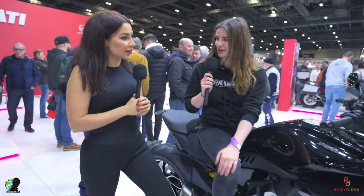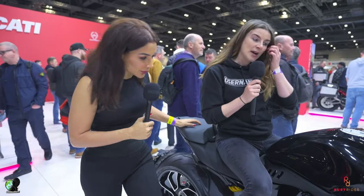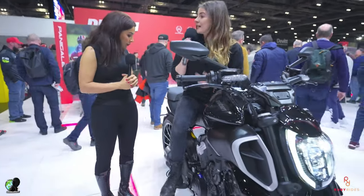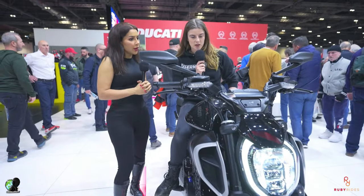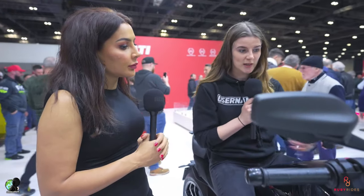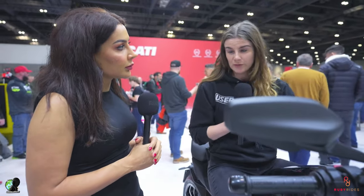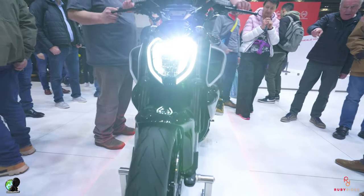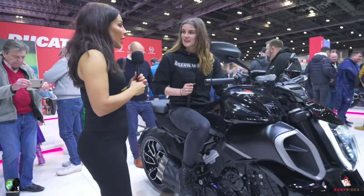I love that, definitely. Are you excited to ride it? I really want to ride it. I want to get on it. I want to just see what it's like with that 240 rear tyre, and I just want to sample the V4 in it, really, because it'll be interesting. Apparently it has more mid-range than the previous predecessor, so it will be interesting to see. Right, let's have a look at the Monster.